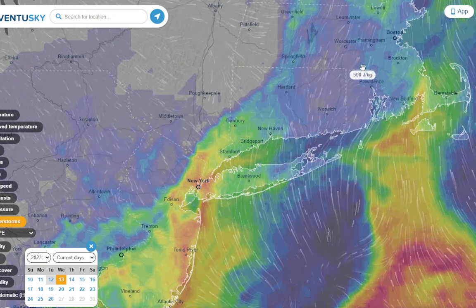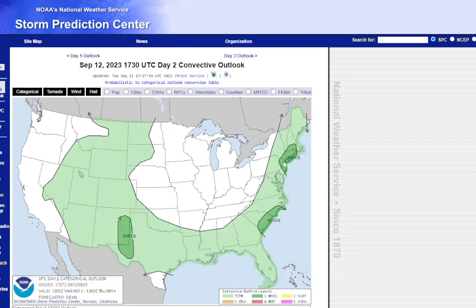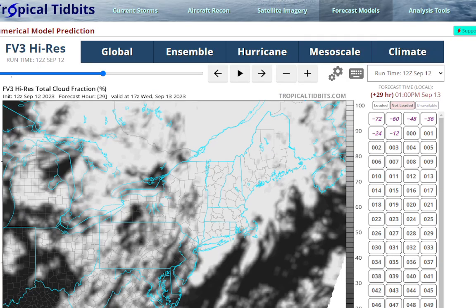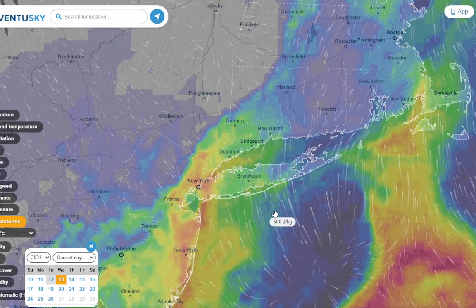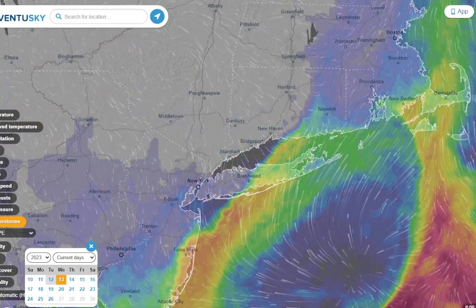If we go over here to the Storm Prediction Center, you'll see there's that marginal risk. We go into tomorrow, and you'll see there's a marginal risk right over us. Just marginal, but again, let me go back to Ventusky, we could see some thunderstorms tomorrow, and that threat will probably be with us until tomorrow night.